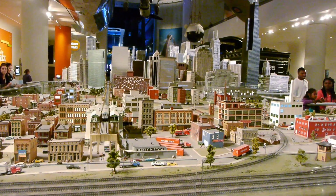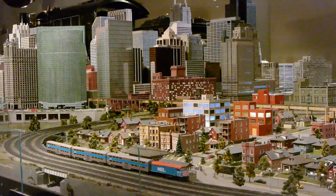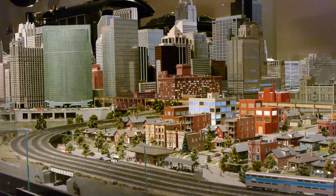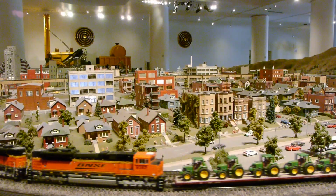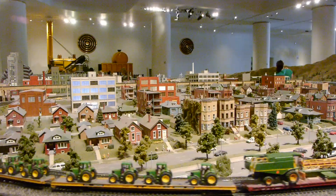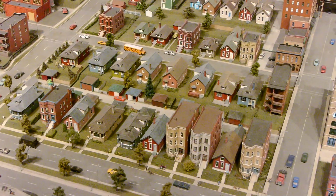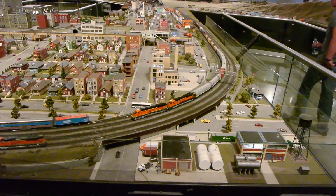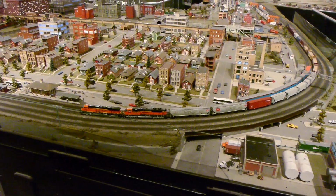It also has residential areas on the outskirts of Chicago. These have been meticulously modeled as well. The HO trains are all computer controlled. Now think about that for a second. Reliability is utterly critical, if all of these trains are going to go around and not run into each other and not derail and be operated all day long, run by nothing more than a computer executing a program.